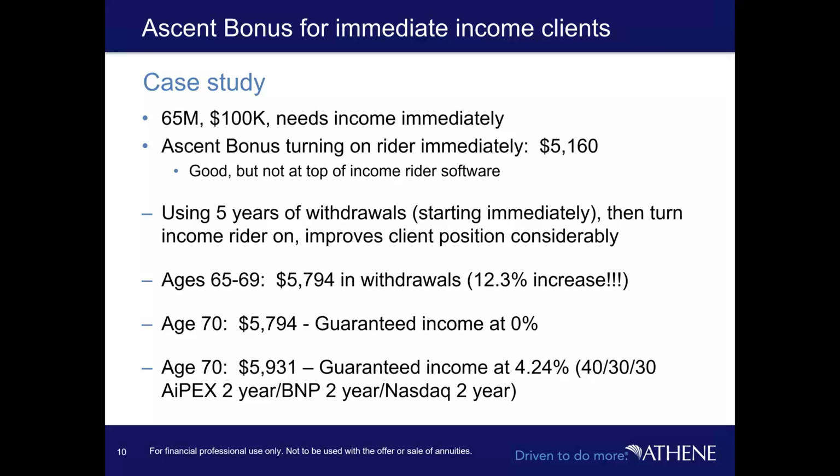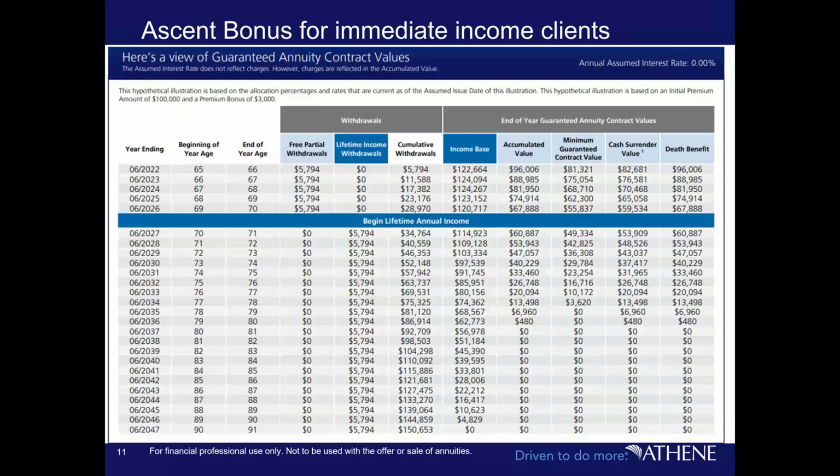Depending on how old the client is, we'll be able to tell them what the withdrawal will be and how long they have to wait to turn on the guaranteed income rider. So here's what the illustration looks like. You can see that they're taking out the $57.94 for the first 5 years in withdrawals, and then they pivot over and turn on that guaranteed income rider after the 5th year.